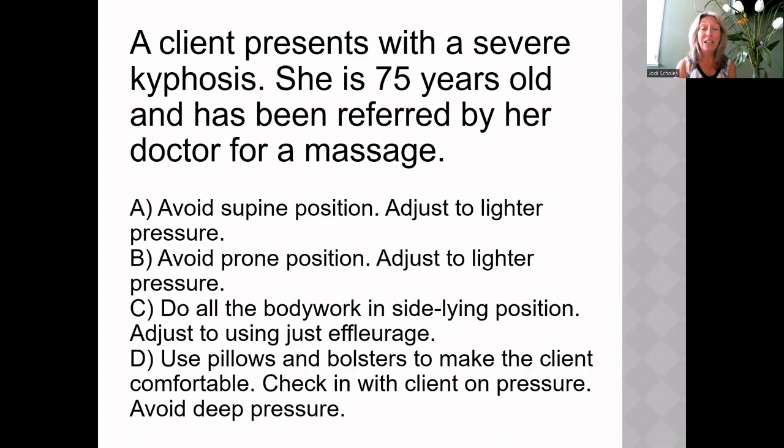Okay. Can you eliminate one of these answers? Which one would you get rid of? A lot of students in class are saying get rid of letter C. Yes, we're not going to do all the body work in sidelying. We didn't even talk about that. You can, but that's not the best answer.